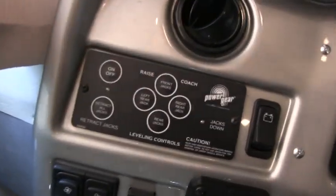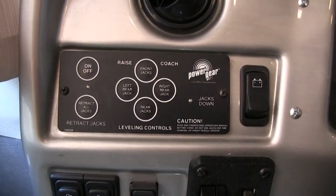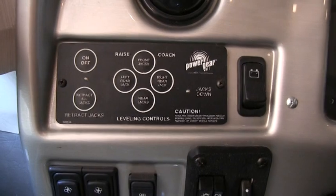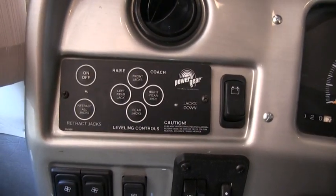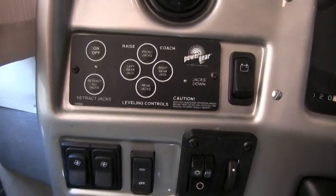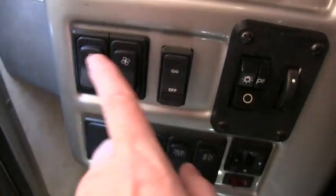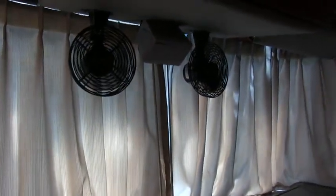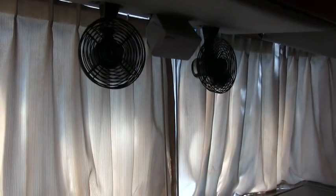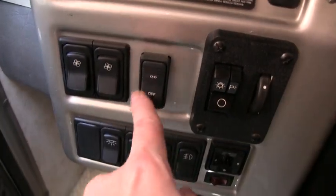And there's your, I believe that's going to be the manual leveling system on this. 4-point manual leveling jacks on this coach. There's your boost button. Ties your house battery and chassis battery together just in case your chassis battery is dead. And it gives you a little boost. These are your fans right here, and they do work. It looks like it's got high setting and low settings. You do have an overdrive button here.